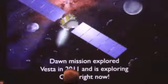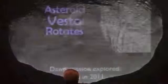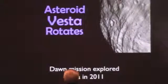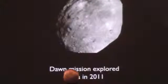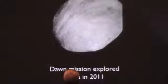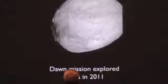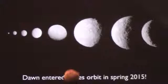Dawn is an ion-powered spacecraft that left Vesta a couple of years ago. Vesta is still kind of wobbly shaped, but it's the second largest asteroid. And speaking of collisions, every time you see a crater, that means something's bumped into it. So even in the asteroid belt, things get a little bit pockmarked. It then left Vesta and went to Ceres, which back in the 1800s was considered a planet, just like Pluto. And Ceres is much rounder.